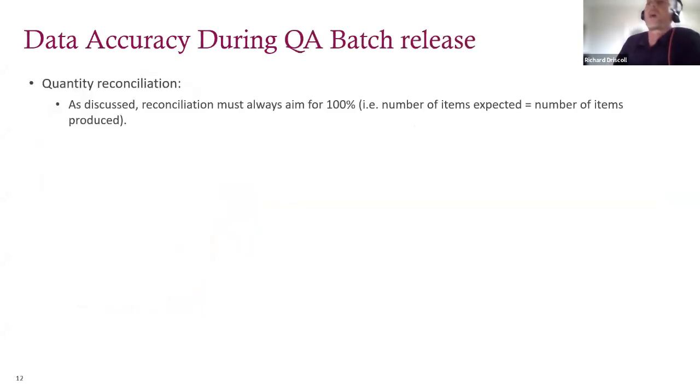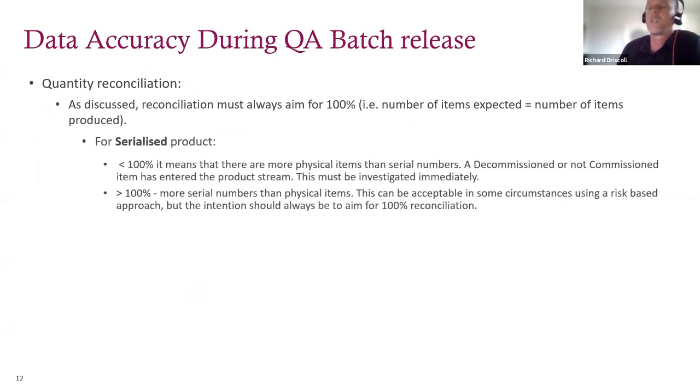So during QA batch release, you need to do more reconciliation. You need to do a quantity reconciliation. As I said, you must always aim for 100%: number of items expected equals number of items produced. For serialized products, if you have less than 100%, it means that there are more physical items than serial numbers.